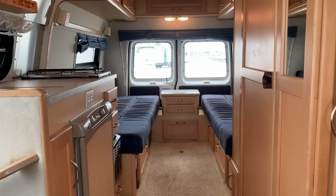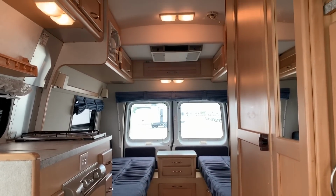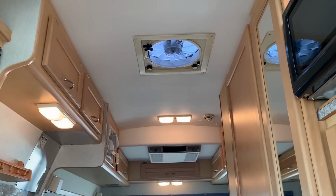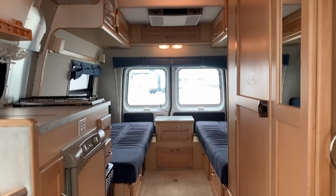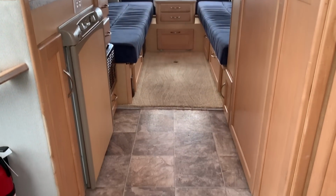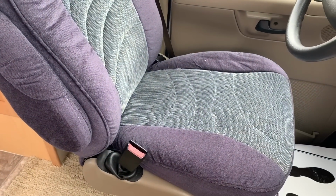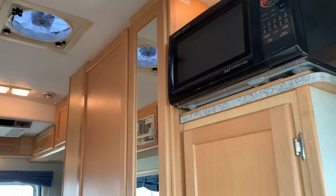All right, folks, we are inside of this Pleasureway Excel TD. This is a 2005. Very beautiful, very clean coach to show you today. As always, I will start at the front, make my way towards the rear, then come back towards the front. Try to get you a couple different angles of the inside of this RV so you can get a feel for the overall space as well as the condition of this unit.